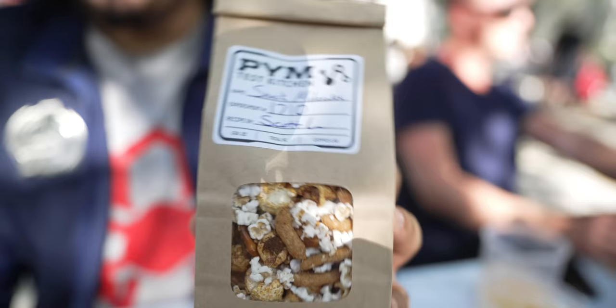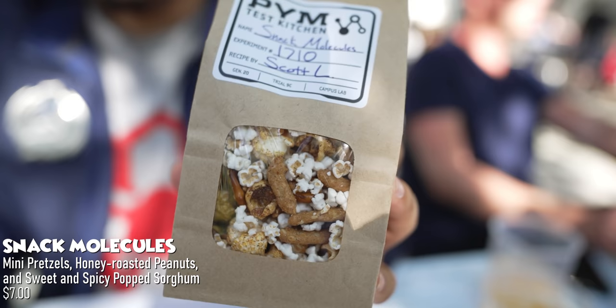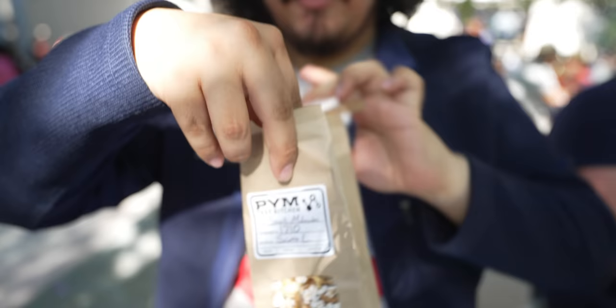All right, so right here we have the snack molecules. Now this is mini pretzels, honey roasted peanuts, and sweet and spicy popped sorghum. So it's pretty cool. It comes in a nice little baggie here. Let's open it up. All right, is this what Pim eats himself? Let's see.